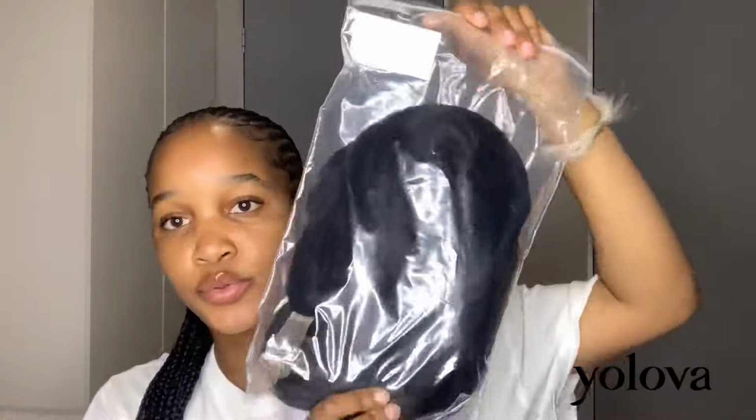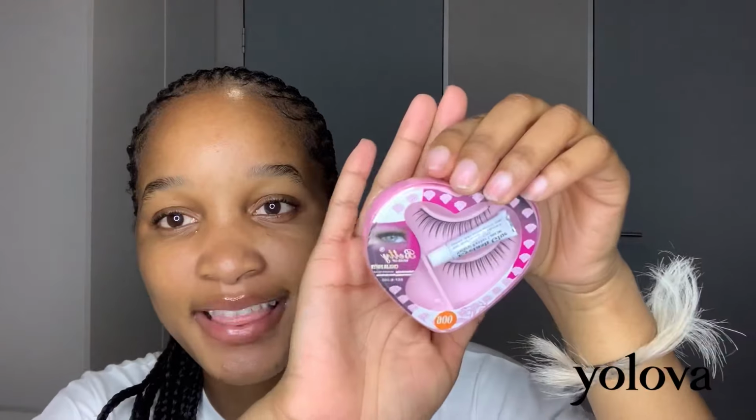Okay, so I'm gonna start with this install. Inside you get this beautiful baby over here. This is the wig. If you watch my wig reviews, you know that I haven't gotten a straight long wig in a while. I think this is a 22 inch. Yes, this is a 22 inch 5x5 lace frontal. They gave me a wig cap as well. They also gave me lashes. Oh, they also gave me lash glue. You guys see that? Okay, I'm so happy about this.